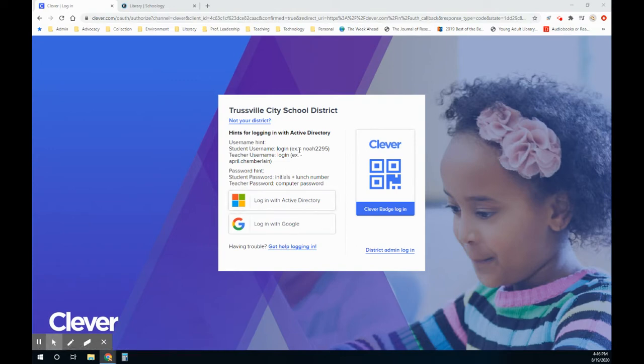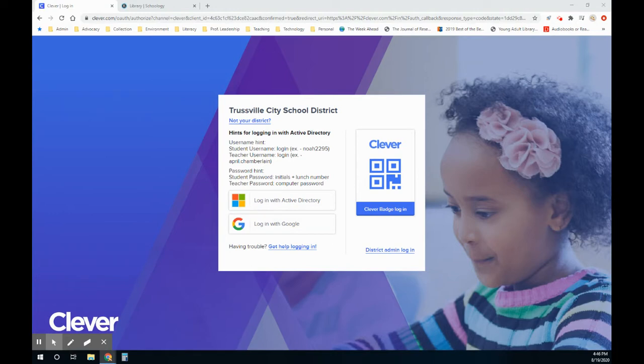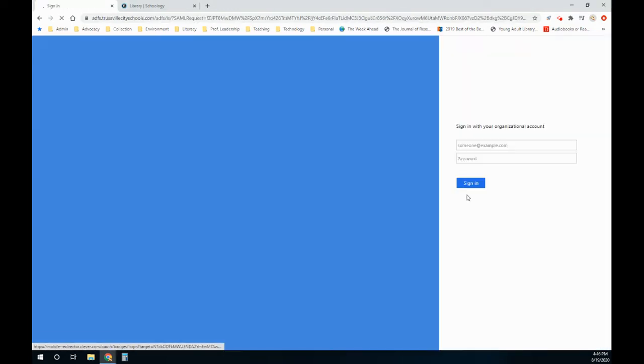The way that you get to the library catalog, if you're on a school issue Chromebook, is that the first window you'll see when you open your Chromebook and log in is this Clever window, and you can either choose to log in with Active Directory or log in with Google. Either way, your login information is the same. It's your first name and your four special numbers, and then your password is your first and last initials and your lunch number. So I will log in with Active Directory.